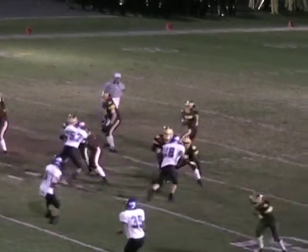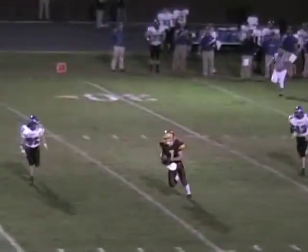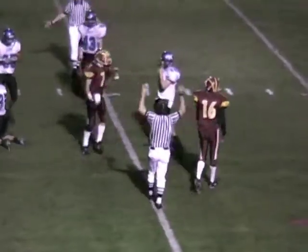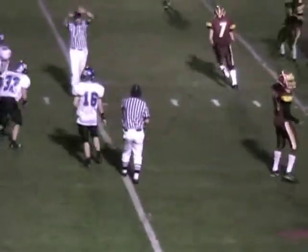Hill to throw, looking. Fires it over the middle. The man's there. He's got it at the 25, to the 20, down to the 15-yard line. That was Joslin. So a big pass play there, 35 yards.